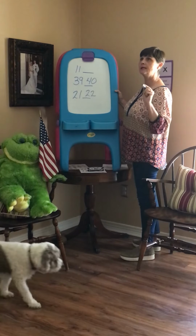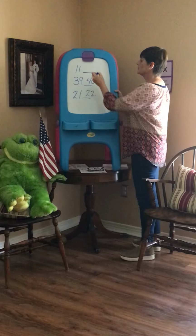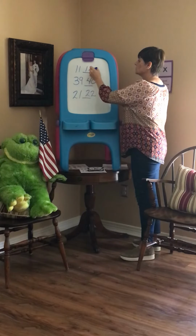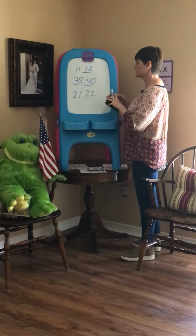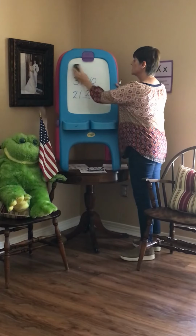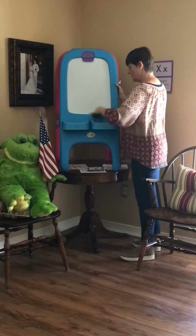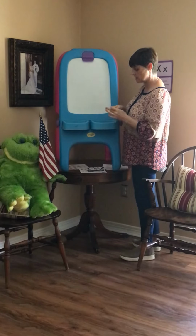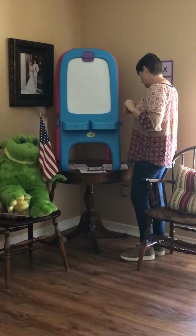What number comes after 11? 9, 10, 11, 12. You have to know how to write 12 though. So a 1 and a 2. Everybody should know how to do those. If you're having trouble, make sure you work with that with Mom and Dad, especially the teens family, because the teens family, for some reason, seems to be more difficult for some of us.